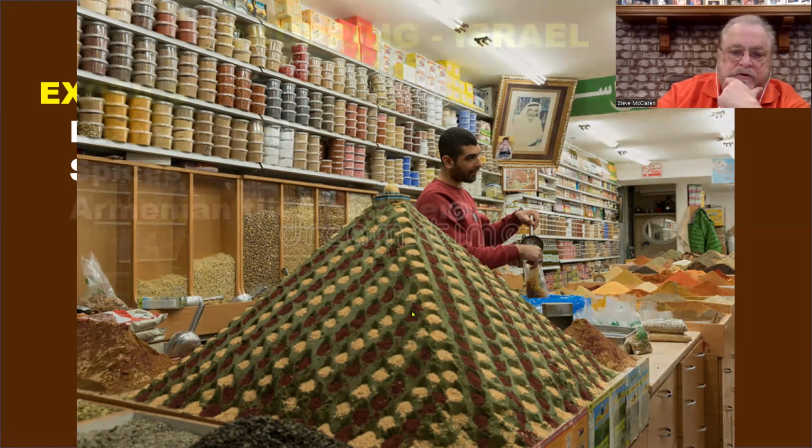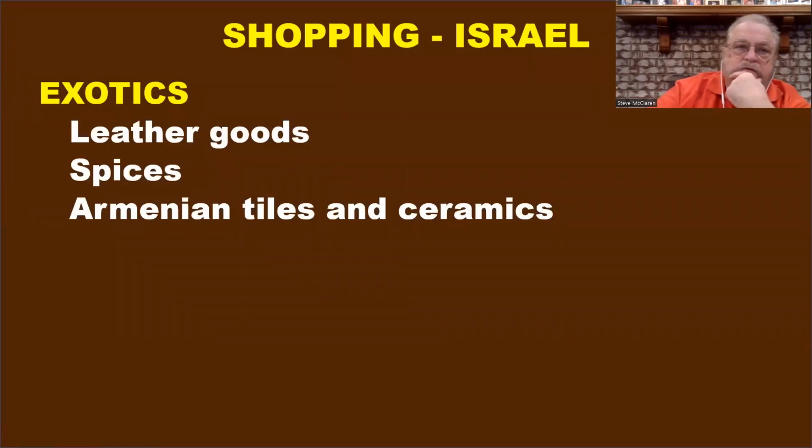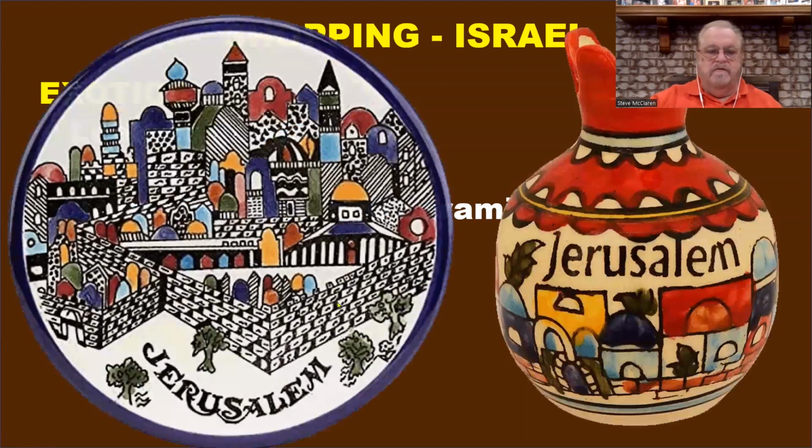So bring those back. Armenian tiles and ceramics. There's an Armenian quarter of Jerusalem, and they were the first nation to convert as a nation to Christianity, so they have a lot of land in the Holy Land, and they own a lot of the spaces there. They're very poor; they can't do a lot with it. They're not very extravagant as a people. But their ceramic work is world famous, and they have shops and shops and shops of this very simplified, bright color ceramics that are Armenian ceramic tiles.